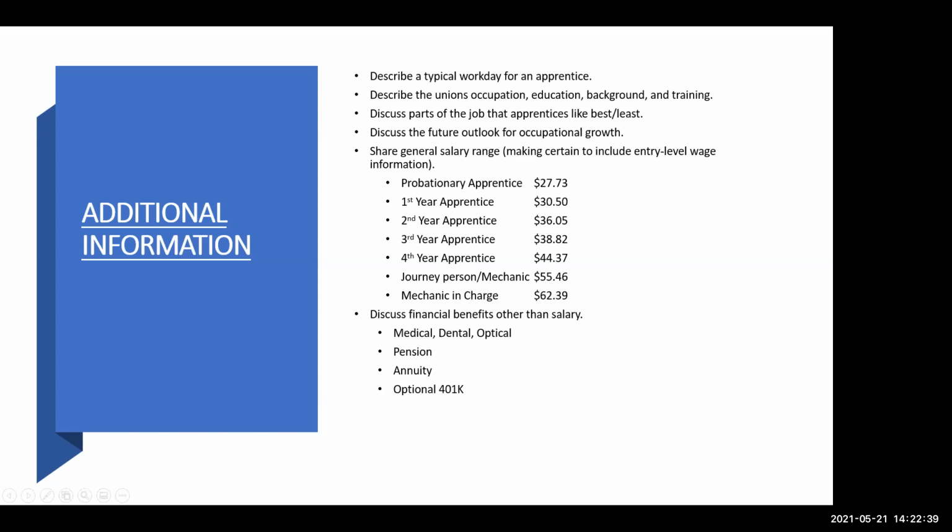Now understand, this is just wages. There's a benefits package. That benefits package includes medical, dental, and optical. Everybody here knows what medical costs if you were to go and buy your own medical plan. It's incredibly expensive. We have not only our own defined pension program, run by our fund office, but also an annuity that is getting to be pretty substantial.